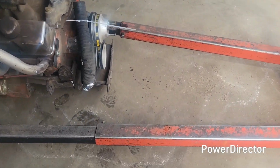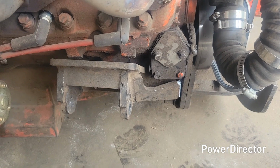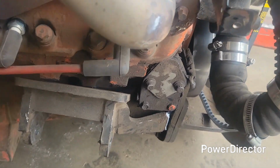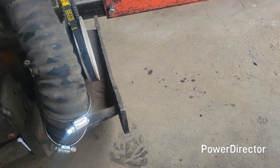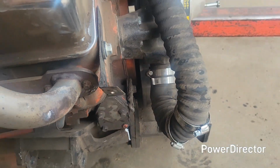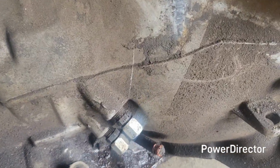Alright guys, we pulled it out. As you can see, it broke the cradle, broke the block. Two upper ears broke off. That one's broke off. Damn near shoved it into the oil pan. Bent that. There's a gap there now. And that bottom one, it's all bent. And then cracked the bell right there, all the way down.